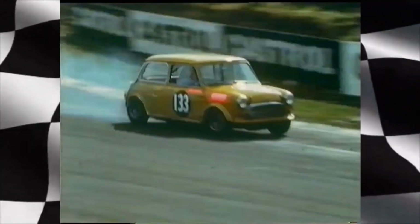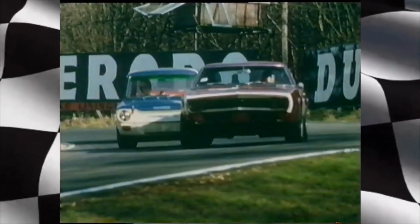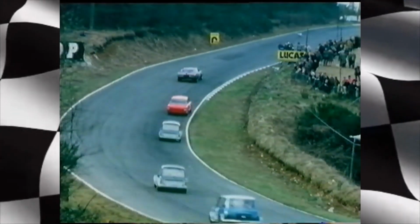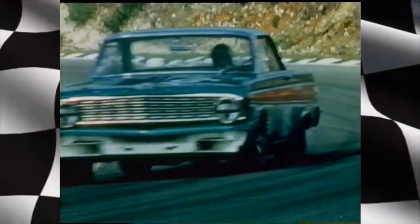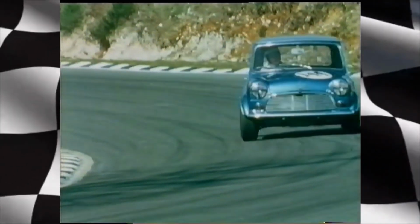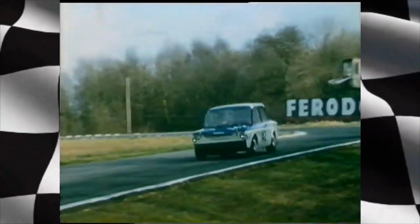John Ewer's Mustang in as well. That's Jackie Oliver's car that went so well last year. Malcolm Wayne with the only racing Chevrolet Camaro in the country. Hobbs pedaling it very gently. John Rhodes in the green and white Works Mini Cooper. The two blue and white Imps making one of their infrequent appearances this season.